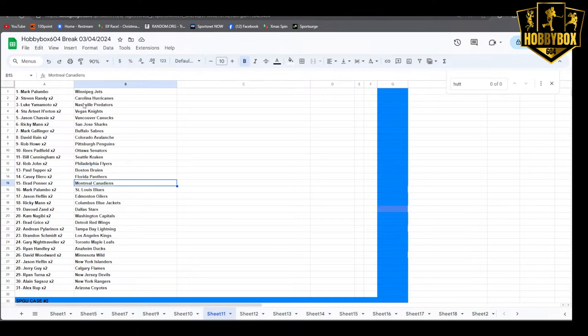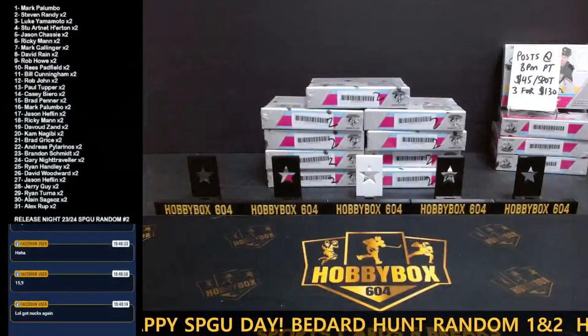KC with Florida. Brad Penner with the Canadiens, Mark Palumbo Blues, Edmonton for Mr. Heflin, Ricky with the Jackets, Davoud with the Stars, Cam with the Capitals, Bryce with the Wings, Tampa for Andreas, Brandon Schmidt with the Kings, Gary with the Leafs, Ryan Handley with the Ducks, David with the Wild, Jason Heflin with the Islanders, Jerry with the Flames, Ryan with the Devils, Allen with the Rangers, and Arizona for Alex. There you go, guys. I'll be right back with the Chicago randomizer.